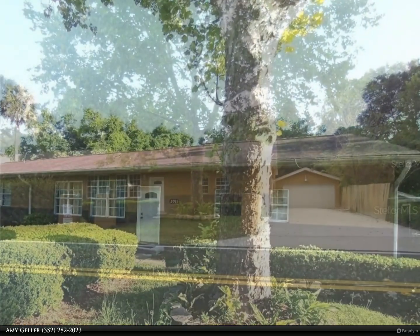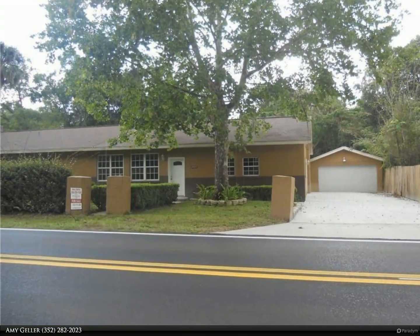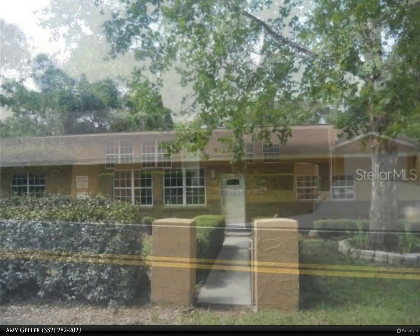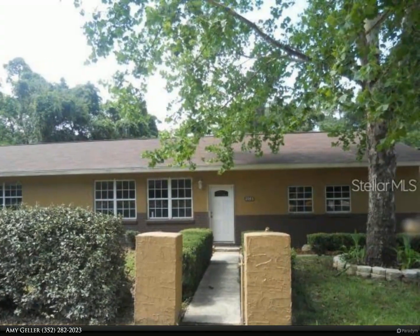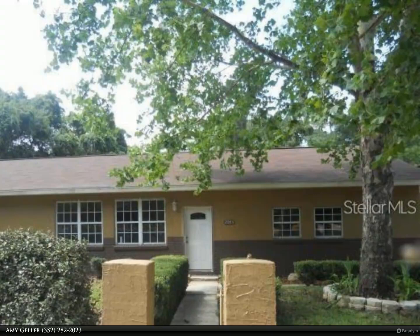No HOA or deed restrictions. This home features a split bedroom plan, with four oversized bedrooms and 2.5 baths. This spacious home also includes an eat-in kitchen, formal dining room, den and two fireplaces.